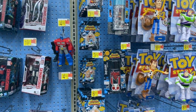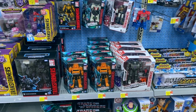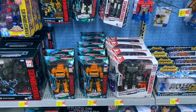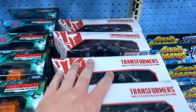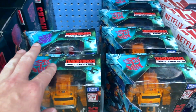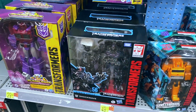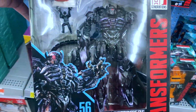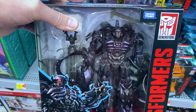And as we keep moving, we got Transformer stuff, War for Cybertron. Looks like we got a Megatron. Got the Hot Link there. A ton of Grapples, man. Those are just sitting. Starscream looks good. Studio Series Shockwave, man, that looks really nice. God, that's probably my favorite one from the Studio Series.